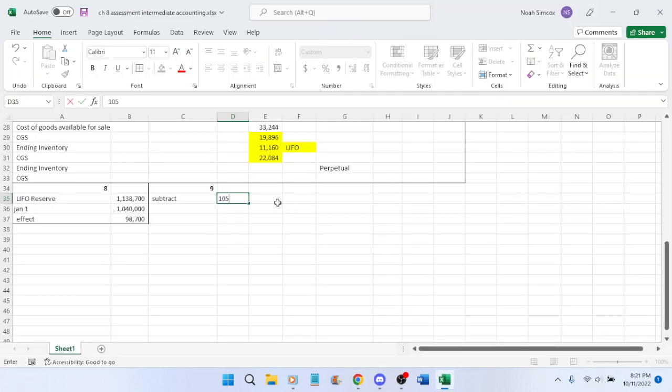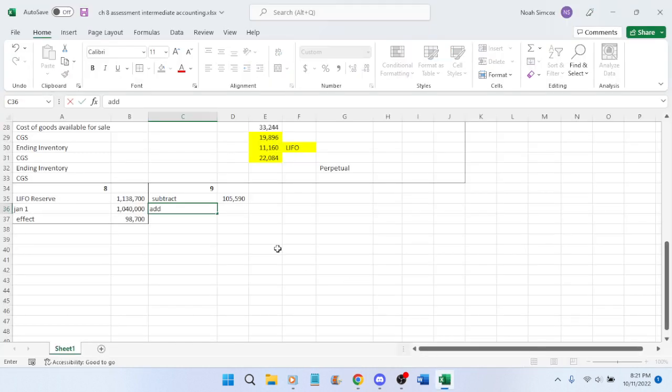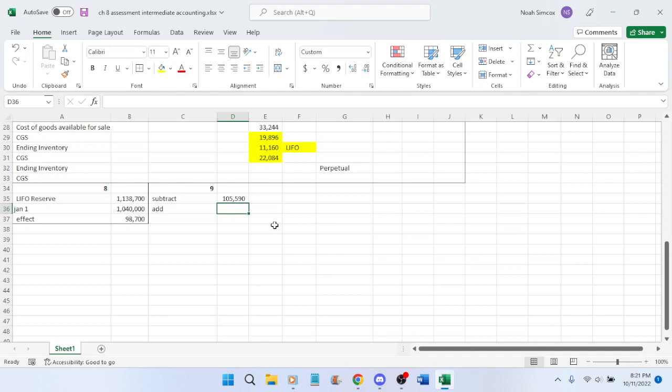105,590. And then you also subtract, but then it's the exact opposite when it's in the same year. When it's in the same year, you actually do the opposite. You add. You add 36,540.